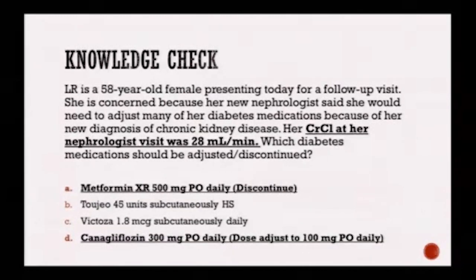So on this, we're looking at metformin, which we will discontinue because her creatinine clearance is now below 28. She's below that 45 threshold where it's not recommended, and it's an absolute contraindication below 30. As well, canagliflozin was at 300, so she can continue this agent. It just needs to be dose adjusted to 100 milligrams a day.